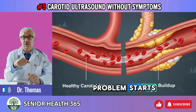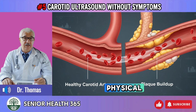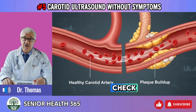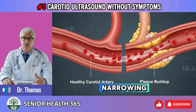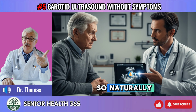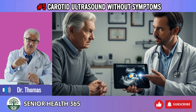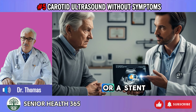But here's where the problem starts. Let's say you go in for a routine physical, you feel fine. Your doctor orders a carotid ultrasound just to check. The results come back showing 50 or 60% narrowing. That number sounds concerning. So naturally, your doctor refers you to a vascular specialist. Before you know it, you're being advised to consider surgery, maybe a carotid endarterectomy or a stent.